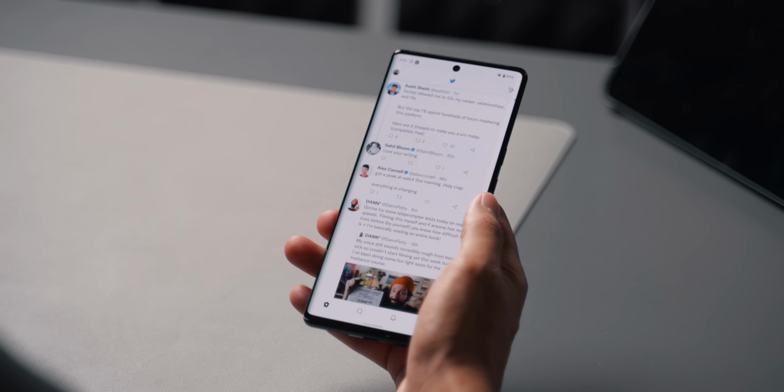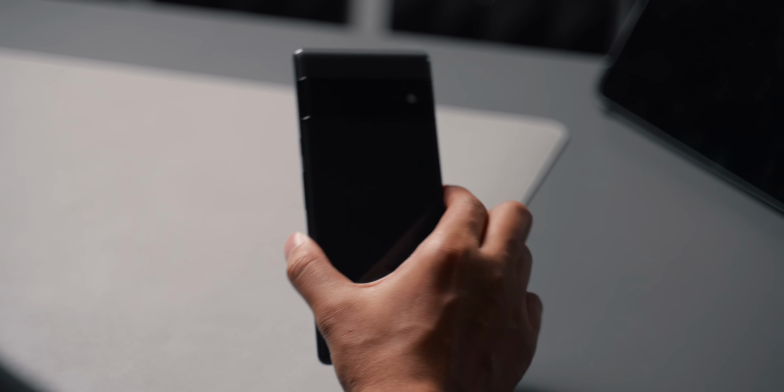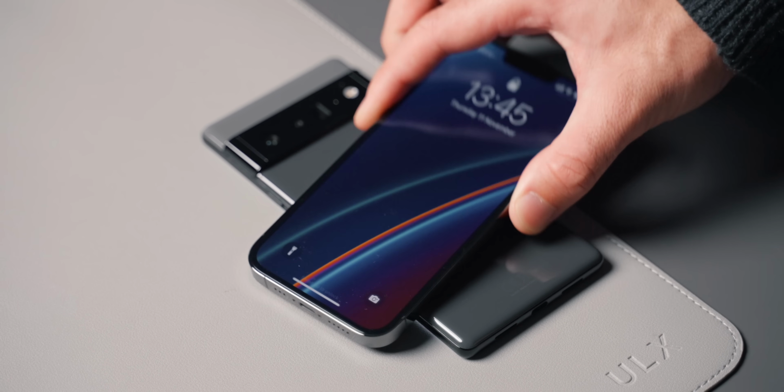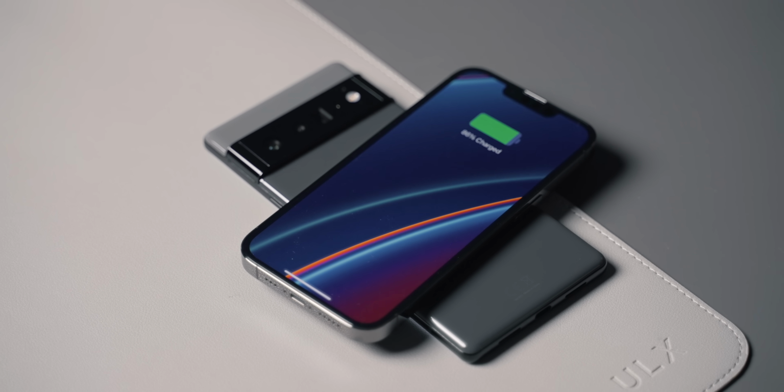There's also an extreme battery saver mode, so if you really want to get the most out of the battery, you can put it into that mode as well. And another great feature that Google have added is the battery share feature, so you can actually use the back of the phone to charge other devices wirelessly, which is a really nice feature to see, and it's something I wish that the iPhone had.